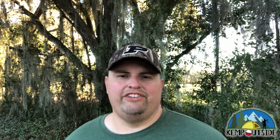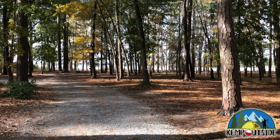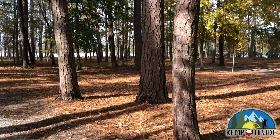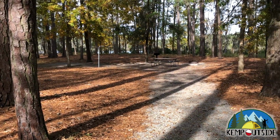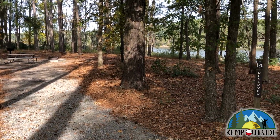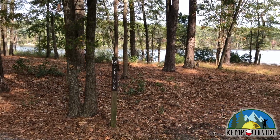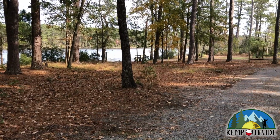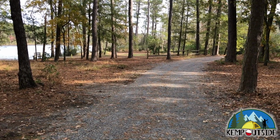Let's take a look at an example campsite. So this is site 14 in the primitive campground. And I thought site 14 was a good example of what these sites look like. They're pretty spread out from each other, so you don't have a lot of interference with your neighbors. I really liked site 14 because it was on the water and it was right next to the fishing dock, which I'm going to show you in a little bit. And it's on the loop at the end. It's the last campsite.